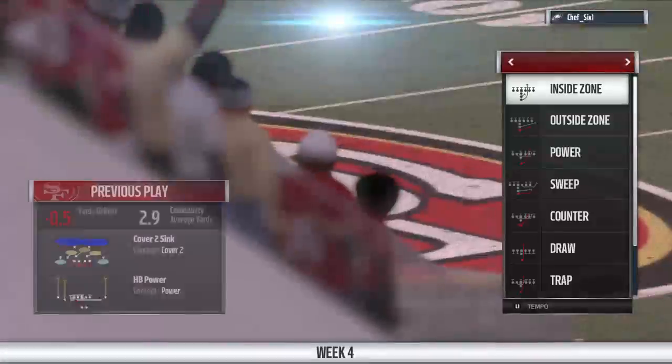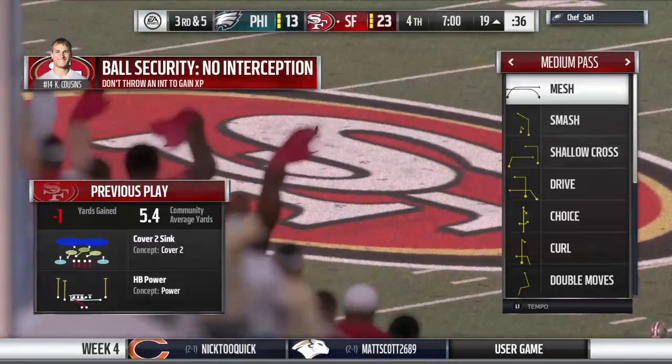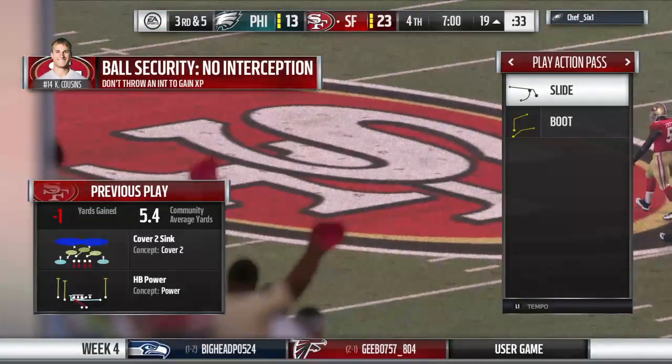Back now here in Santa Clara. It's 49er football here. They've got the lead as well as we get set to start the fourth and final quarter.